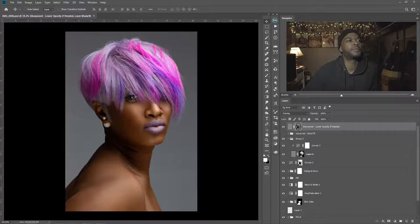It took me a total hour and 10 minutes to knock this out. I probably could have done it a little quicker, but yeah, it took about an hour and 10 minutes. So let's review this right quick, all right? So as you can see, we have this image here of this model, finished image.